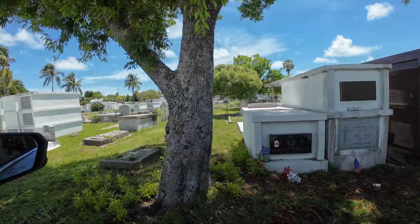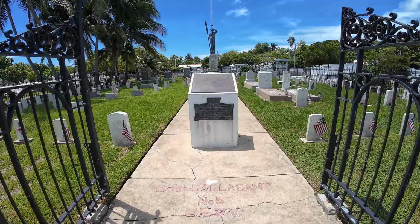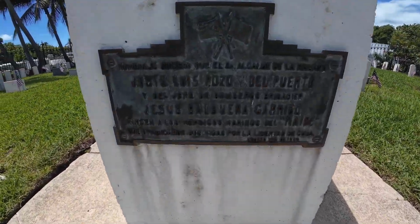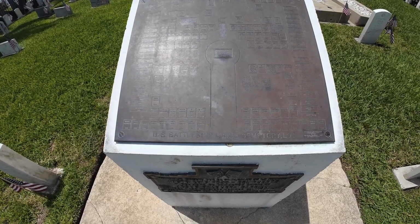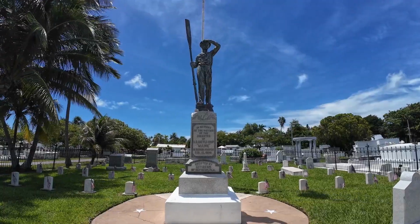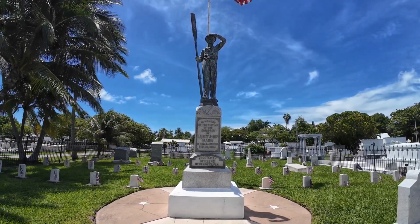Notable inhabitants include renowned author Tennessee Williams and former Key West Mayor Sloppy Joe Russell. There is a military area called the U.S. Battleship Maine Cemetery Lot. And overall, the Key West Cemetery serves as a poignant reminder of the rich history and cultural legacy of Key West. The victims of the disaster of the U.S. Battleship Maine in Havana Harbor, February 15th, 1898, I believe.